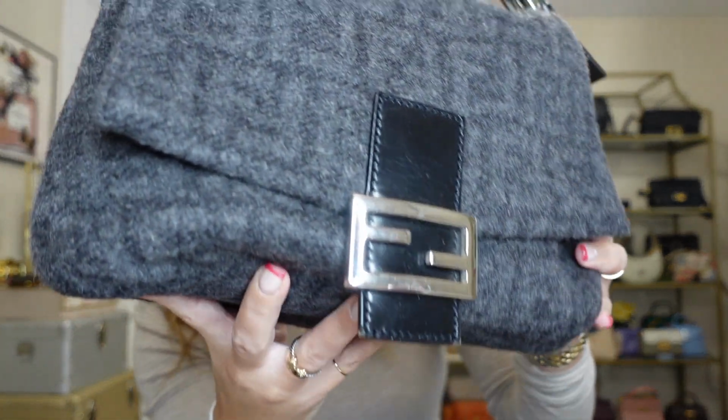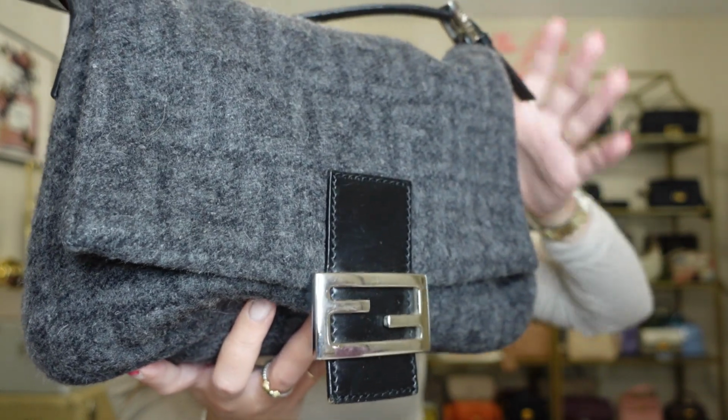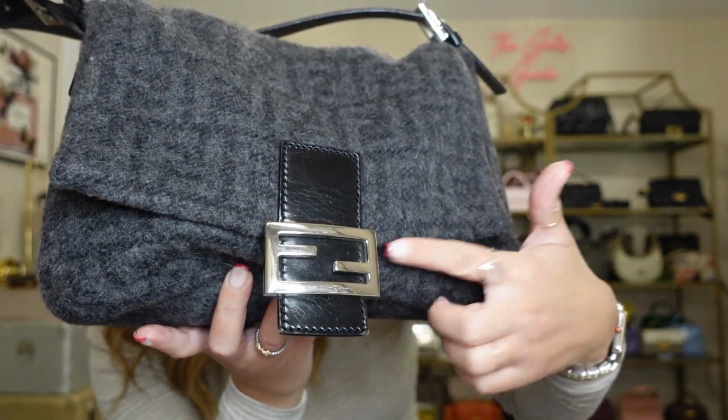So this is my Fendi Mama Baguette, and this is in the wool with the FF detail through it. This is also in gray, and it has black leather and silver hardware, whereas the other bag had gold hardware. This one I wear a ton because it is really spacious and it's super comfortable to wear on the shoulder. And I find that the strap on this is long enough where it's not right under your armpit, so you can wear this with a sweater and it doesn't feel uncomfortable.